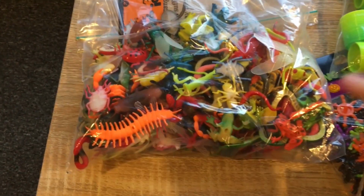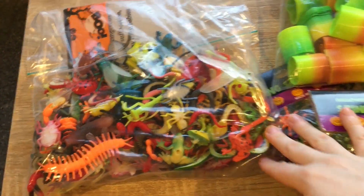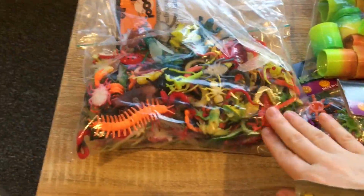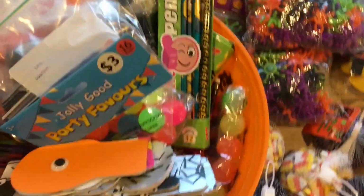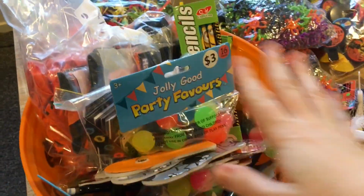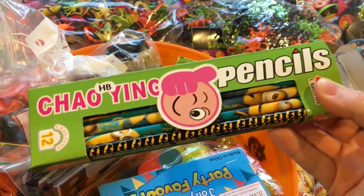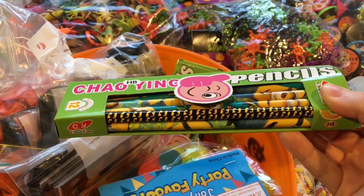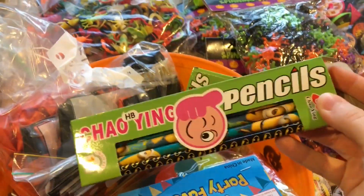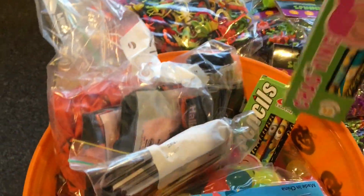I also have a bunch of these assorted bugs left over from last year, just in case the spiders aren't enough. I've got extra backup bugs. And lastly, I've got this bowl full of random things that I've kept from previous years. I've got some of these minions and Batman pencils, but they're not Halloween themed, so I've not given them out, but I have them, in case I need them.